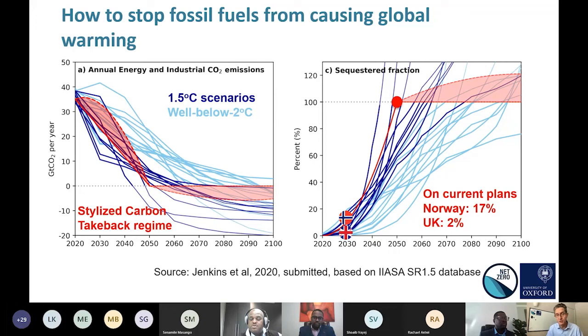So one thing we have to do, every manager knows, if you don't measure it, you can't manage it. We don't even measure this fraction at the moment. Most countries don't even know what fraction of the carbon dioxide generated by fossil fuels in their jurisdiction is put back into the Earth's crust. So we need to start measuring this fraction, and we need to make sure that it goes up predictably and smoothly to 100% by 2050.